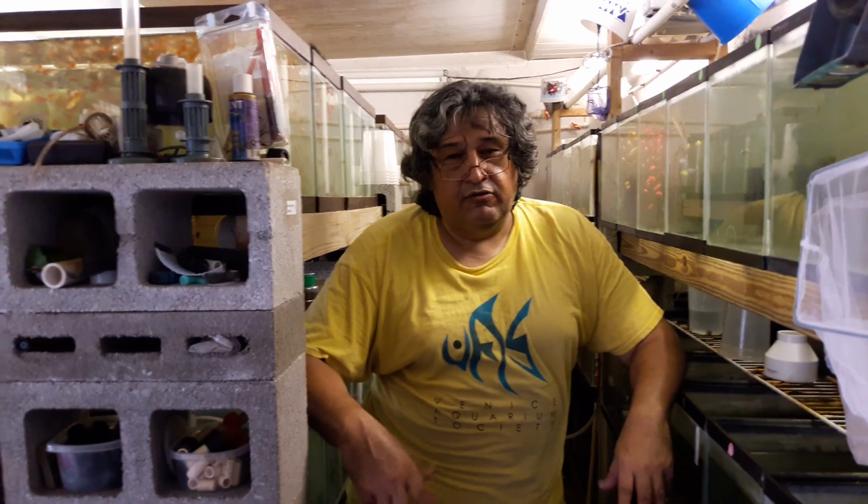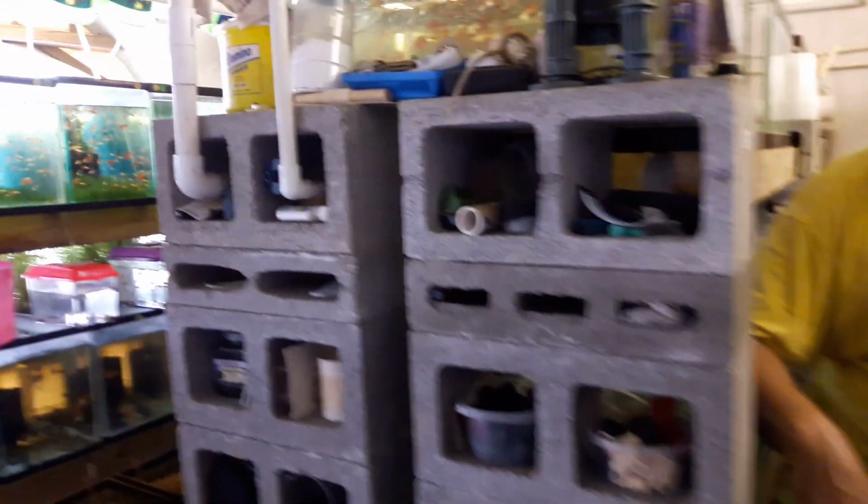And what are you using for filtration in here? I'm using sponge filters in each of the tanks with air running through the whole thing, and that's about it. Just bare tanks. There's some tanks that have some plants, you know, a Sasswasser tank and stuff like that, but not much, just fish. Perfect. Well, let's start taking a look at what he's got in here.